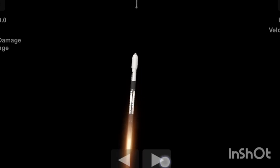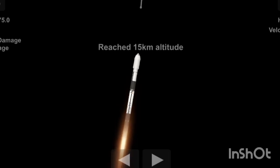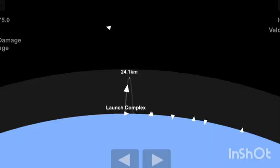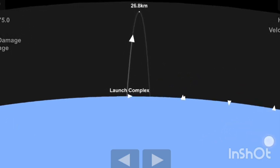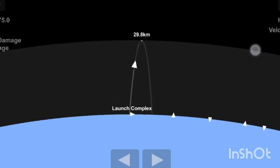With that call out, we now have 3 events coming up in quick succession, so I'm going to talk through all of them right now. We'll start with MECO, followed by stage SEP, and then SES1. Main engine cutoff, or MECO, is where all 9 M1D engines shut down on the first stage to slow the vehicle down in preparation for the next event, which is stage separation, or stage SEP for short. That's where the first stage separates from the second.